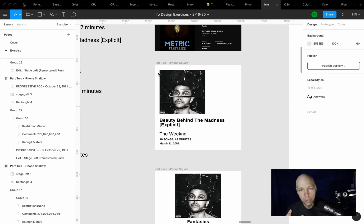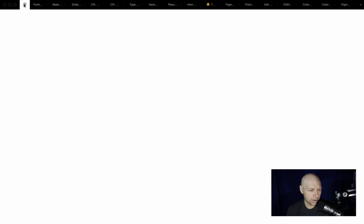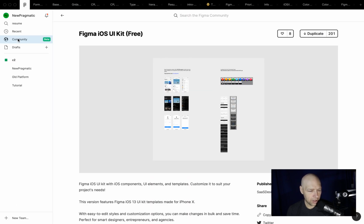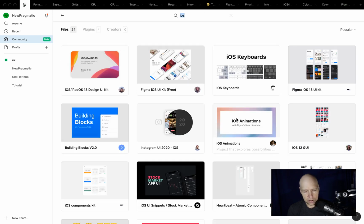The key here for you is edit appropriately. Like, take the right content, put it together, and then edit it down, and then put it onto the screen so that it has an opportunity to be displayed at a size that can be useful to people. And again, I showed this a bit earlier. If you go over to the community and you just search iOS, there's tons of examples of iOS GUIs that are out there that you could use for comparative analysis.